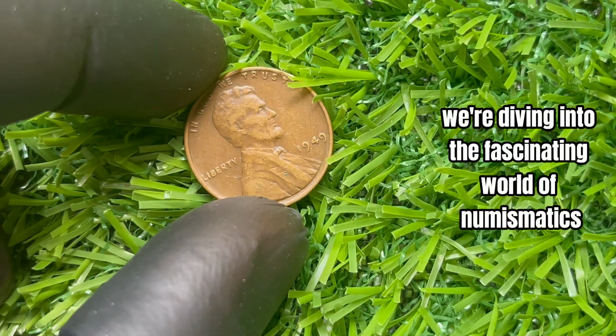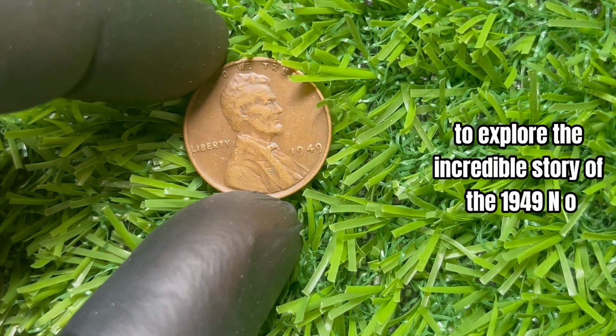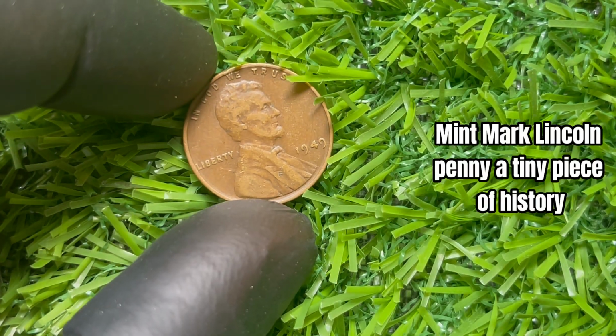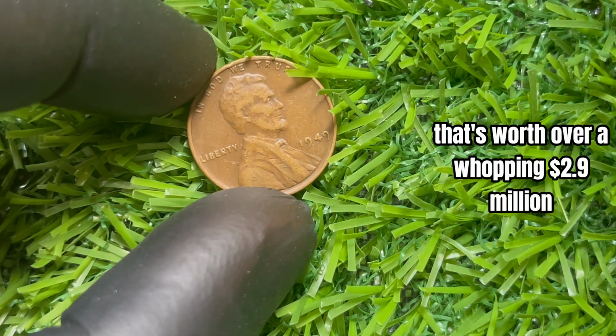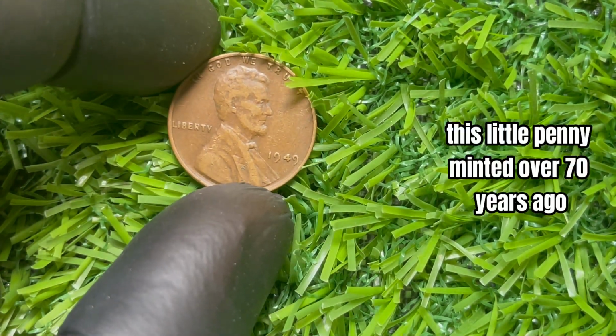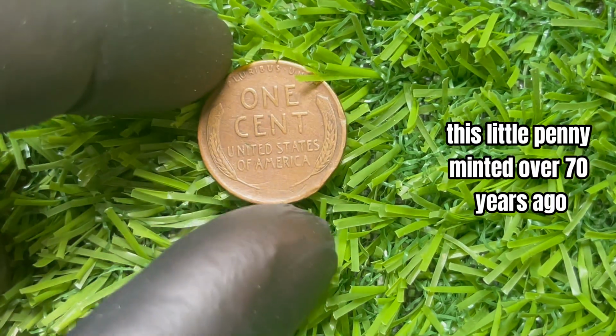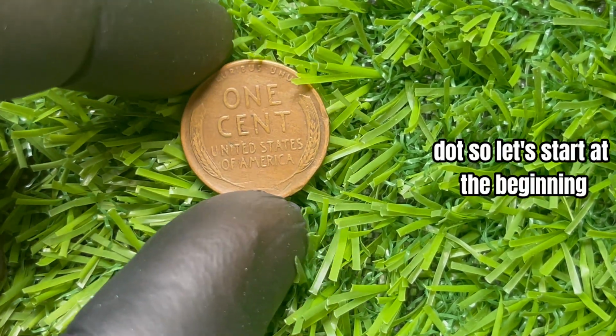We're diving into the fascinating world of numismatics to explore the incredible story of the 1949 NO Mint Mark Lincoln penny, a tiny piece of history that's worth over a whopping $2.9 million. Yes, you heard that right, this little penny, minted over 70 years ago, is one of the most sought-after coins in the world. So let's start at the beginning.